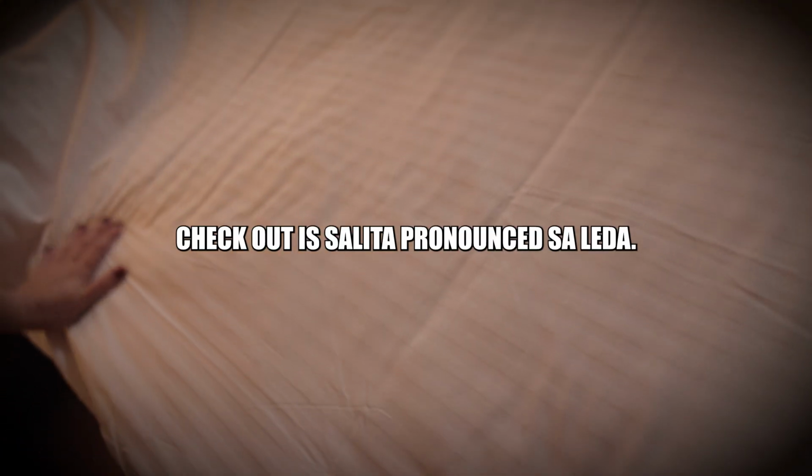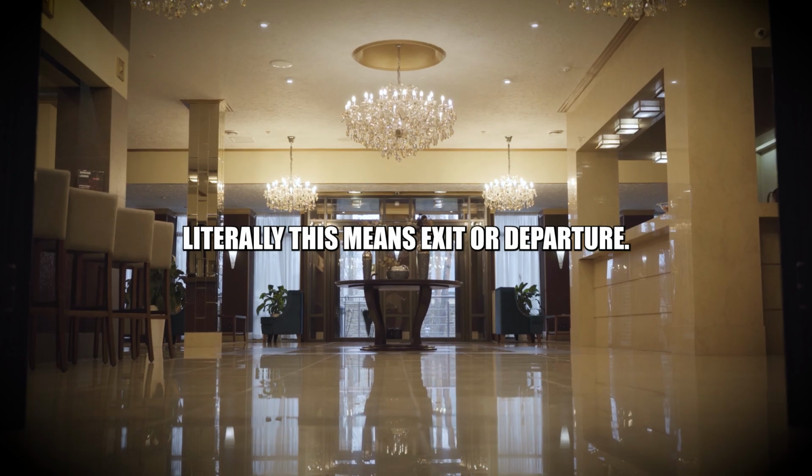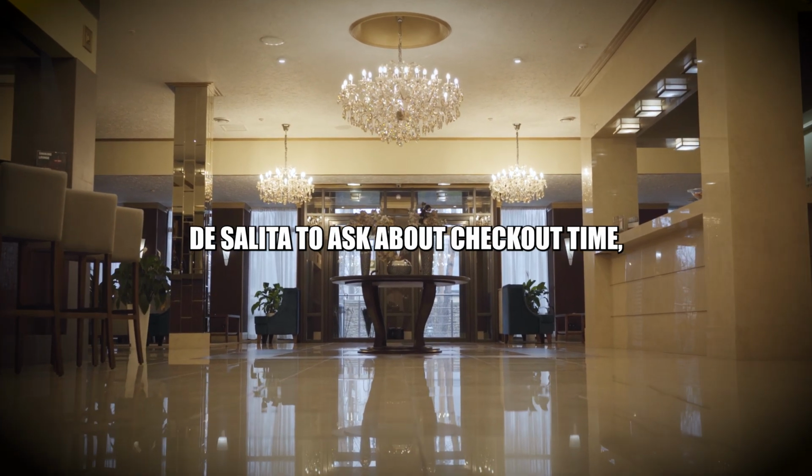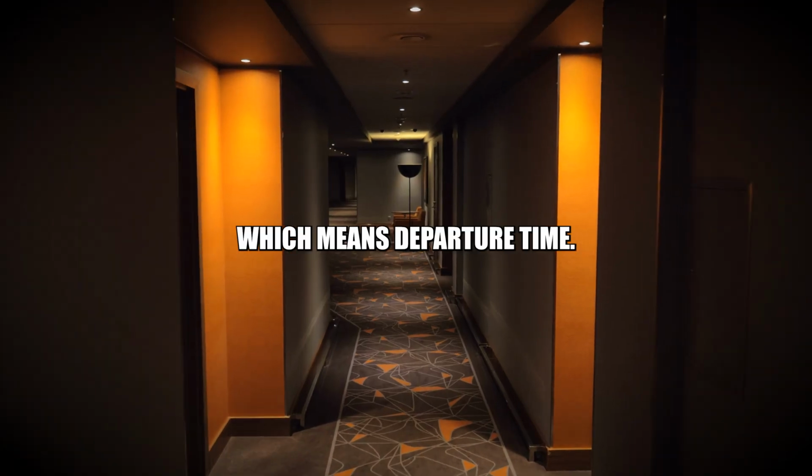Checkout is salida, pronounced salida. Literally, this means exit or departure. You can also use the phrase hora de salida to ask about checkout time, which means departure time.